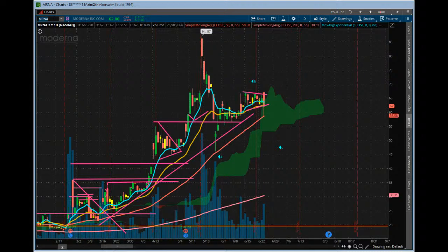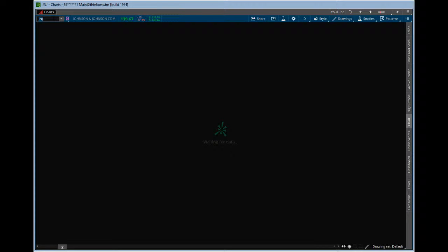So it bounced out of the 50-day today, so let's see if that can hold and see if we can get back into that triangle. And then J&J, down 15 cents today, and basically at the bottom of its channel.